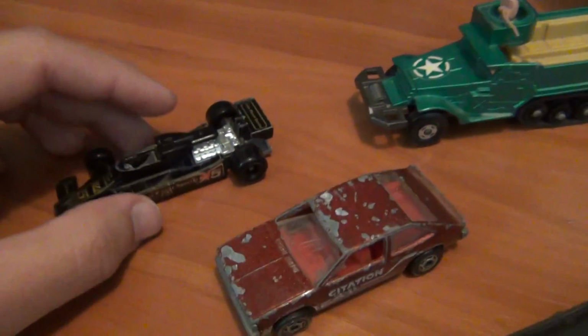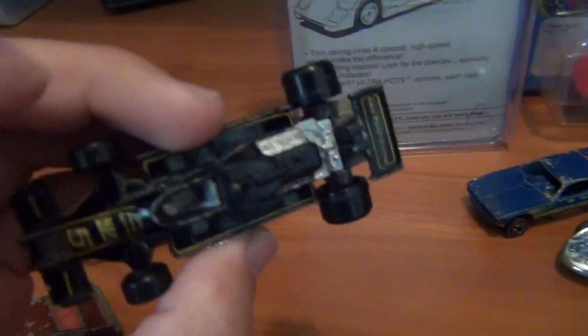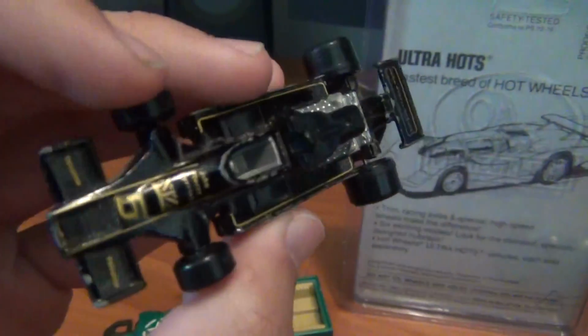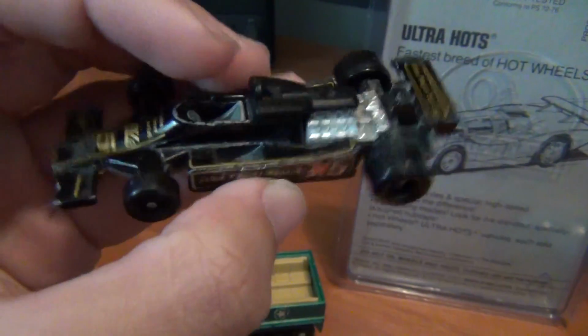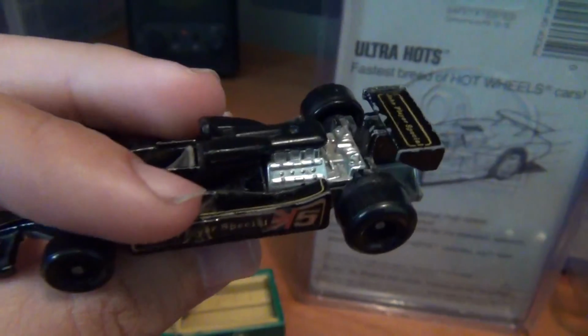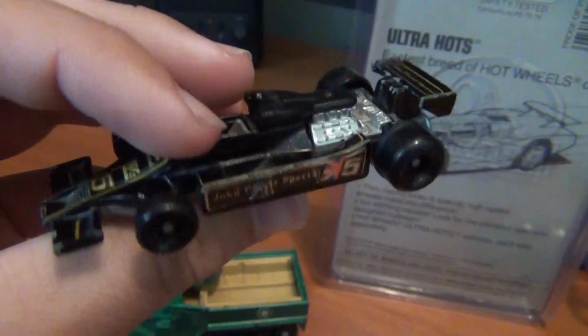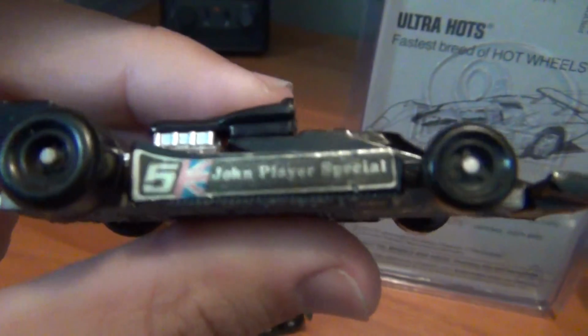We'll start off with this one just here, the old Lotus 78 Ford. Back in the Formula 1 days, I believe Mario Andretti actually piloted this car for a little bit. It's a Tomica, of course, if you didn't see that. It's powered by a Ford Cosworth engine, which is pretty cool, back in the good old days of Formula 1 racing. And old John Player special.